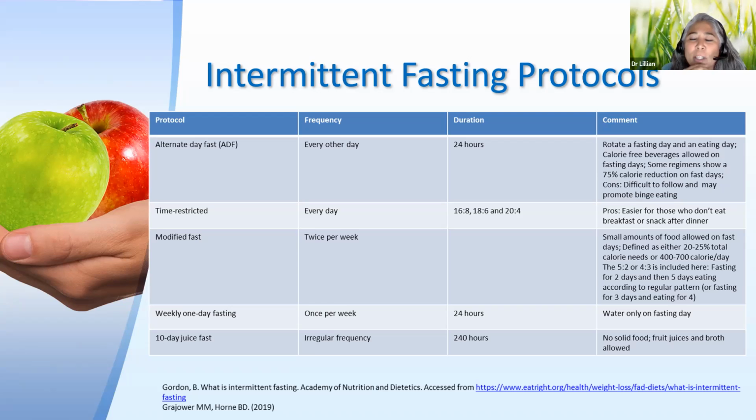So how would you actually do this? Well, you have to decide if you want to do an alternate day fast. You first still have to decide how many calories you eat. You always have to start out with that. How many do you eat? And is that too much or too little? So if you're trying to lose weight, you multiply by 20. If you're trying to stay the same weight, multiply by 30. If you're trying to gain weight, multiply by 30 to 40. Okay, just like that sheet says.